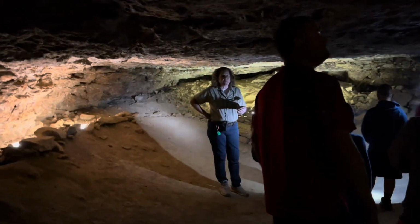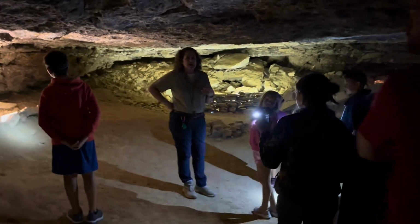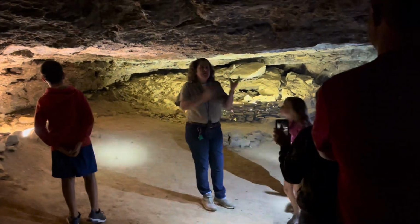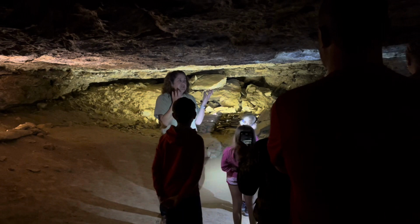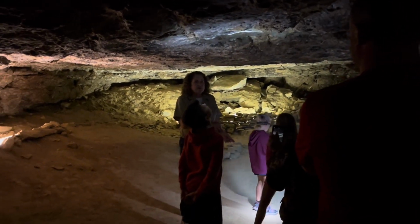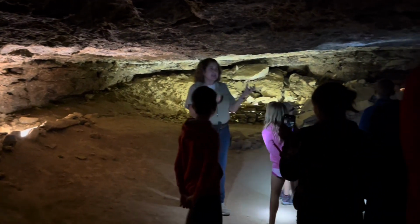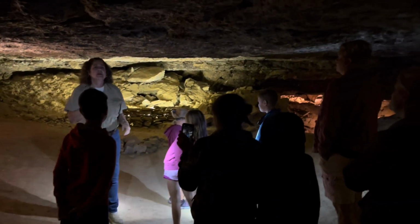We are only open from Memorial Day to Labor Day. So when they first came down here in 1850, it was in November and the bats were hibernating. They like this ceiling right here. It is made of gypsumite, which you may have in your house as drywall. It's kind of chalky. The bats can get their little fingernails in it and hang here nicely.